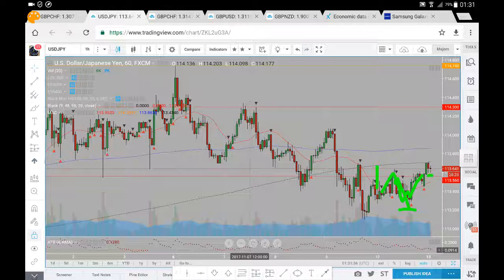So it broke back above this strong horizontal line here. We do appear to be having a retest at the moment. So if we do have a hold, we would expect further continuation to the upside. So we are expecting continuation to the upside, particularly if we can hold above this 113.56. Our target is to head towards another test of 114.30.